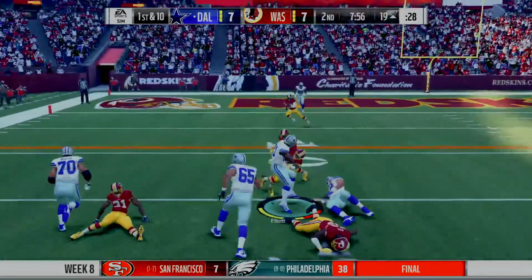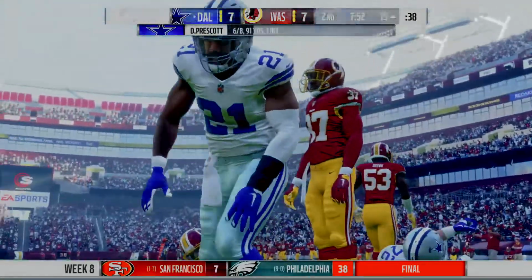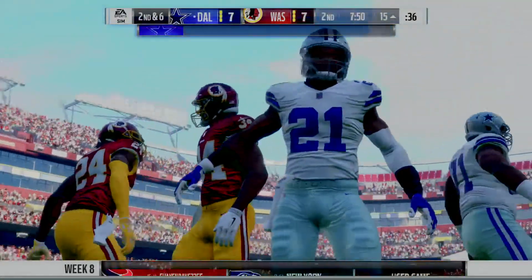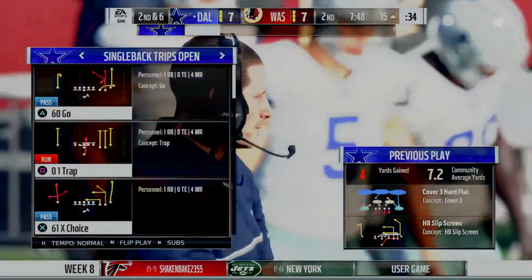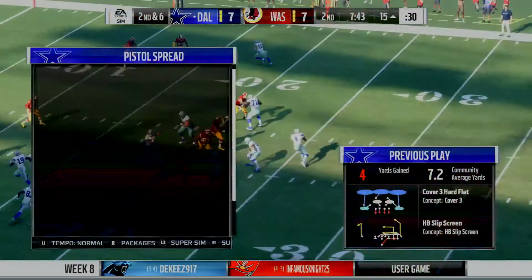From the red zone now, Prescott. They'll set up the screen to Elliott. And on this one, he'll get to the 15, right at the 15-yard line. They'll get 4 there out of the screen, and it's 2nd down. Well, this is how you shake the thoughts of that interception on the last drive. You come out and start this one 4 for 4.